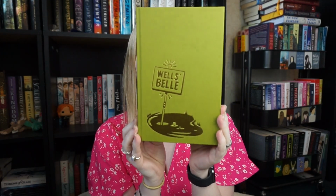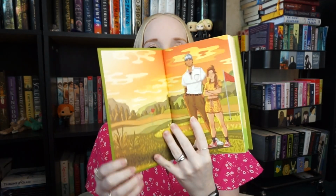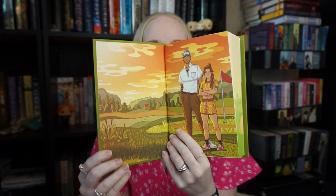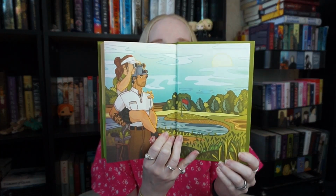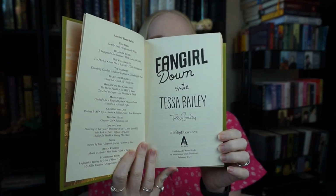The naked cover once again is simple, but I love the foiling on there. And then of course the end pages, oh my gosh, look at that sunset. It is absolutely gorgeous. It just really makes the book even better. I can't get over the end pages. And then here we have, this one looks like it is a stamped signature on there, but yes, I'm excited to read this Tessa Bailey book.